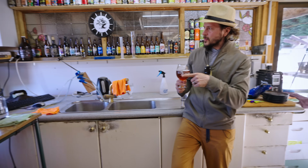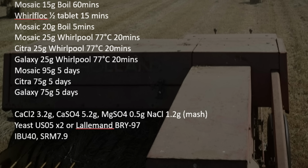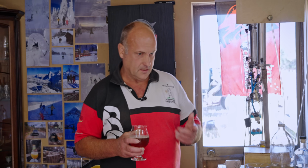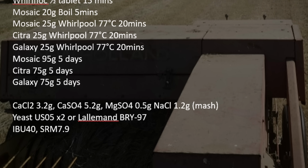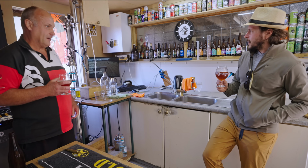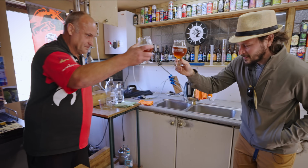Is that at 4 or 5 days? Yes, 4 or 5 days. Yep, this guy's fermented with Chico, US-05, or Lallemand. I normally use the US-05, so this is what's in this one. Okay, 40 IBUs and a little bit darker in color at right around 8 SRM. So it's called Westy Brew House. Yep, APA, 6.6%. Cheers. Cheers.